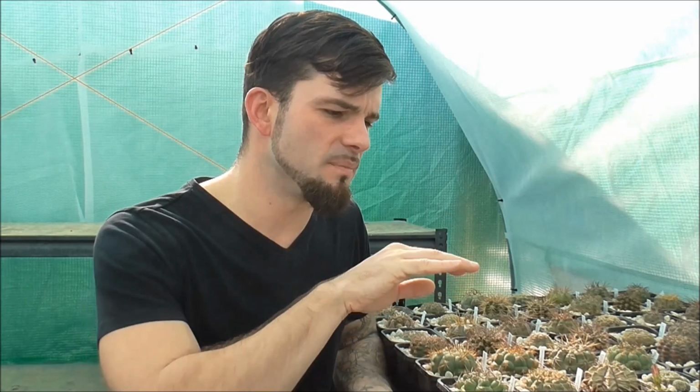So these guys here, absolutely incredible. You can mistreat them and they'll usually forgive you, although be nice to them, because they're a pretty cool cactus and one of my favourites.